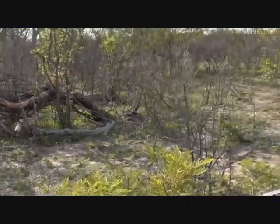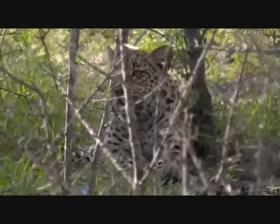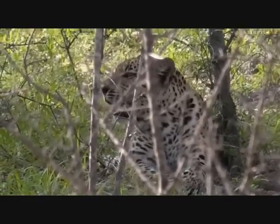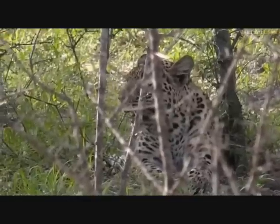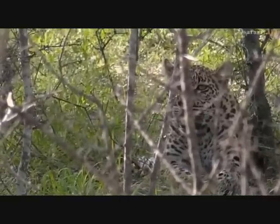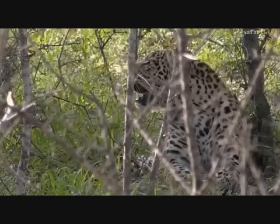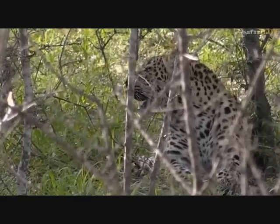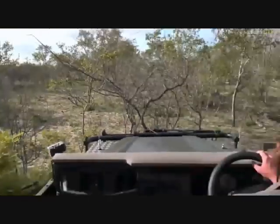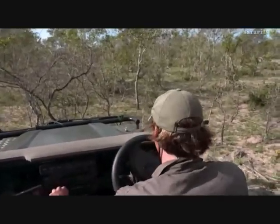Oh, here comes Vutomi. See him? Oh, he's laying down. There he is. So he said he's never going to be too far off. Yeah, let's try to see if we can get a bit of a closer look at Mr. Vutomi.